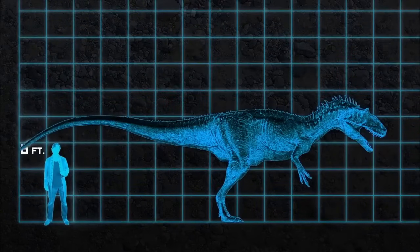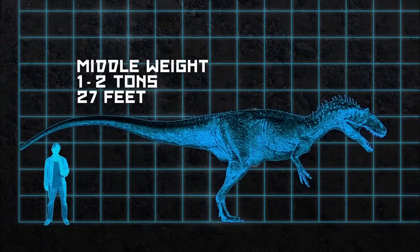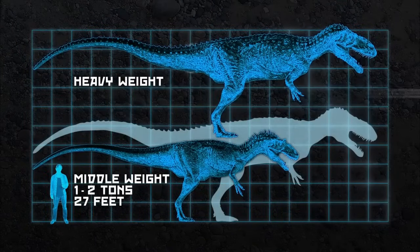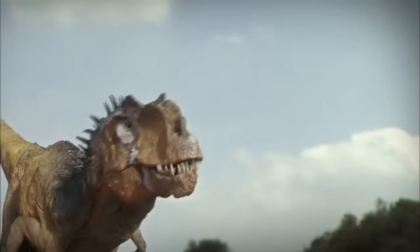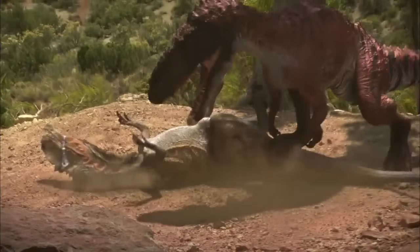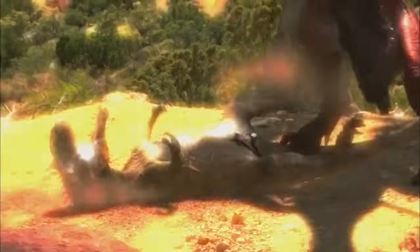Allosaurus was a middleweight, weighing in between 1.5 to 2 tons. Torvosaurus was a serious heavyweight, weighing in between 3 and 3.5 tons. The odds were not in the Allosaurus's favor. But winning isn't always about size.